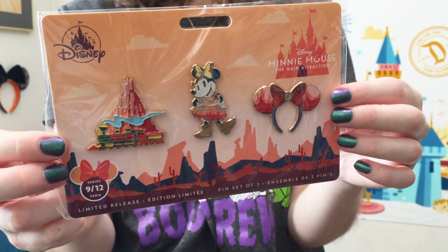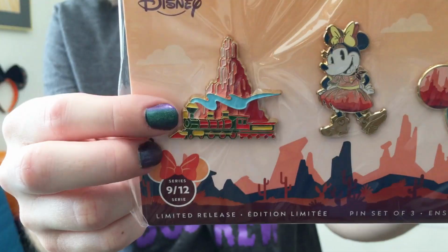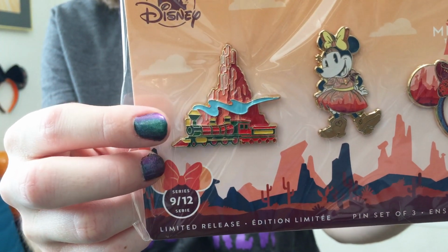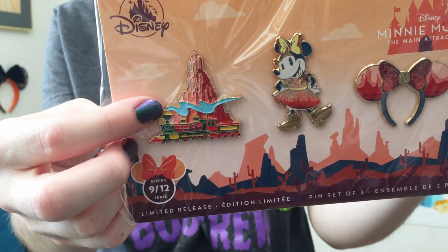Then for the second part of our trade, I traded for the Big Thunder Mountain Railroad Minnie Mouse The Main Attraction pin set. And I love absolutely everything they came out with for the Minnie Mouse Main Attraction Big Thunder Mountain set. These pin sets really are so nice in person. They're a really awesome size. The first pin is made out of like a 3D sculpted raised soft enamel. So this pin represents the ride itself. I love the beautiful rock work of it.